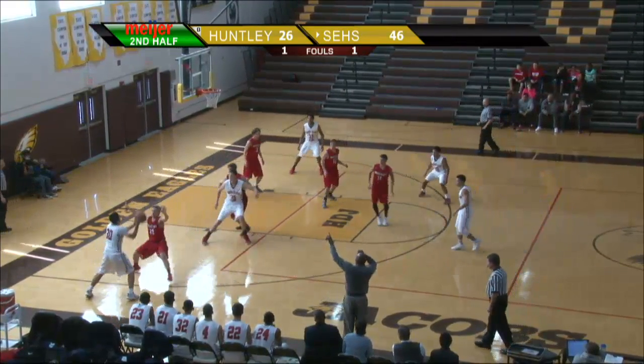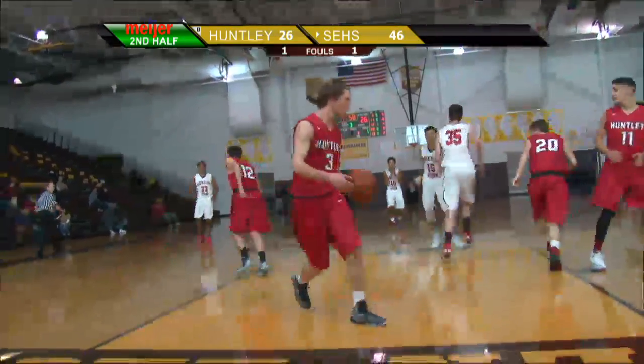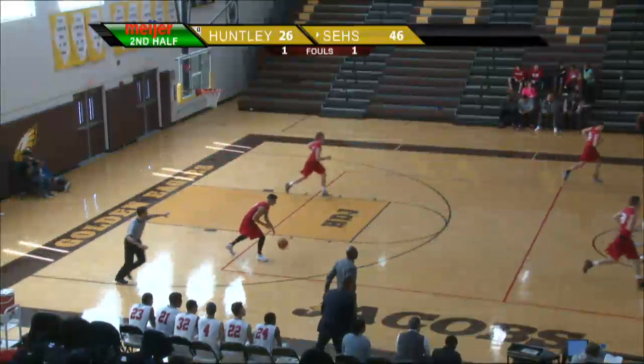Smith, quick swing to Lynch. Lynch, that ball inside. Movement has really helped him out to this point. A double team, a triple team, he doesn't care. Puts it up and in. Tyler Hankins with the bucket.